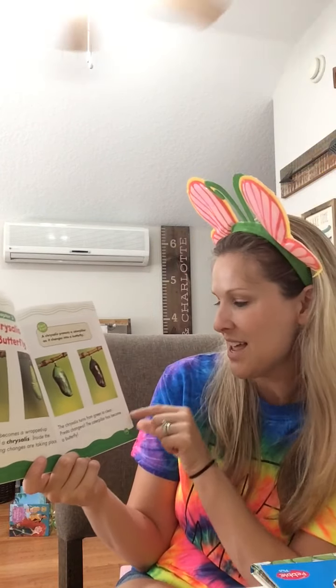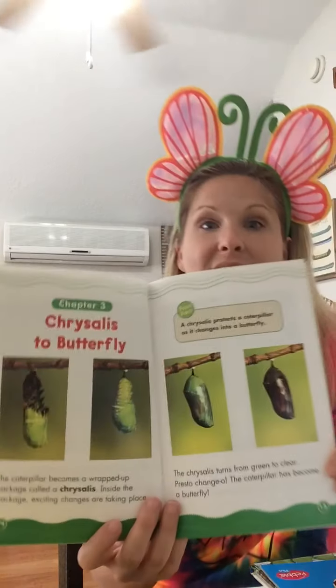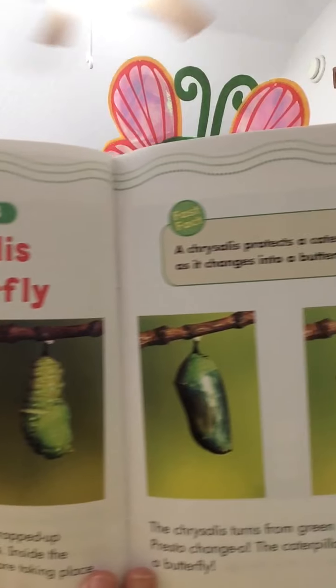Presto changeo, the caterpillar has become a butterfly. Look at that. Very cool. Guess what happens next? The butterfly breaks out of the chrysalis, then it unfolds its wings, which are soft and damp. Damp means wet. Monarchs flap their wings 5 to 12 times per second.